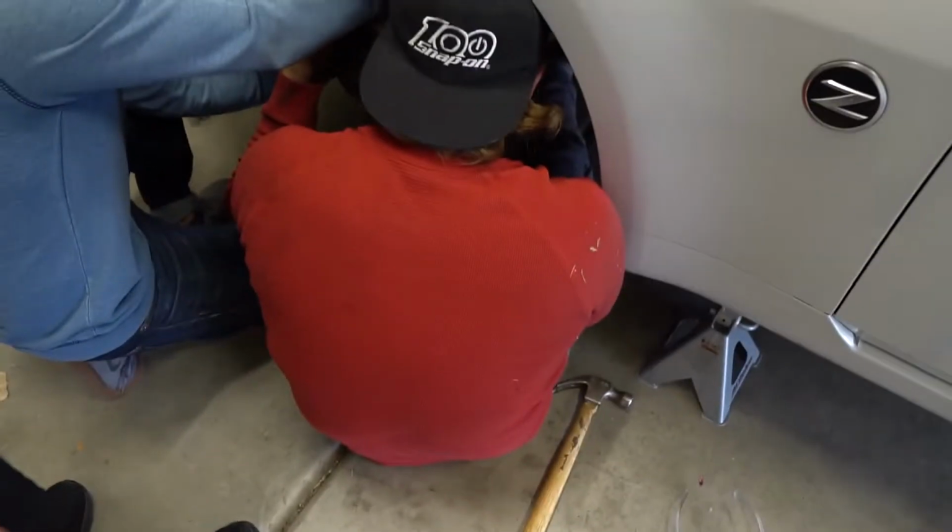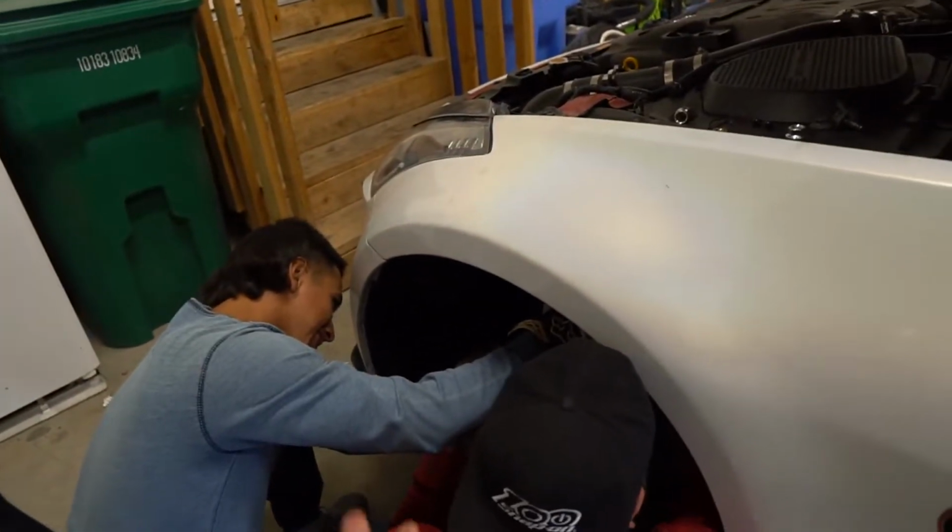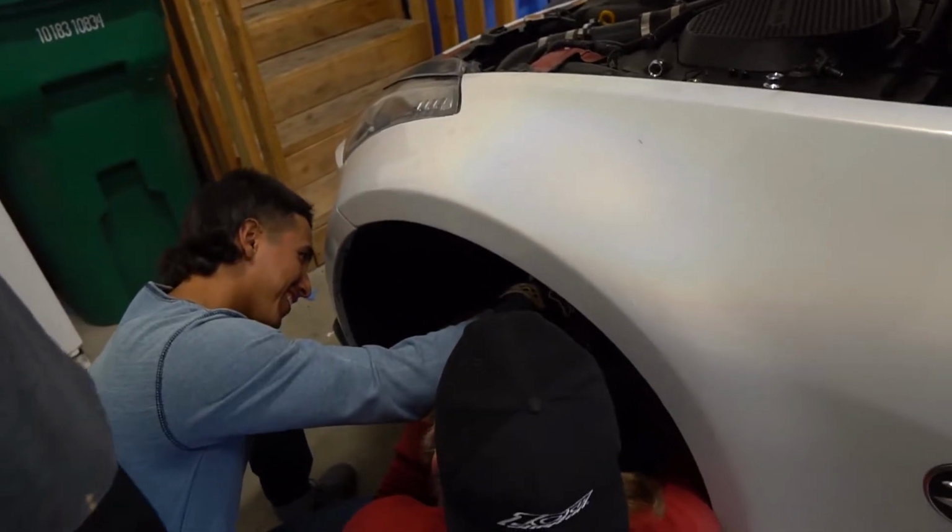Give me that big plywood. He hates me. He's like, I'm never installing car parts at Thomas' garage ever again. He didn't even help. He just made fun of me with his camera. I mean, it sounds about right. But all of his tools broke because he doesn't own Snap-on.